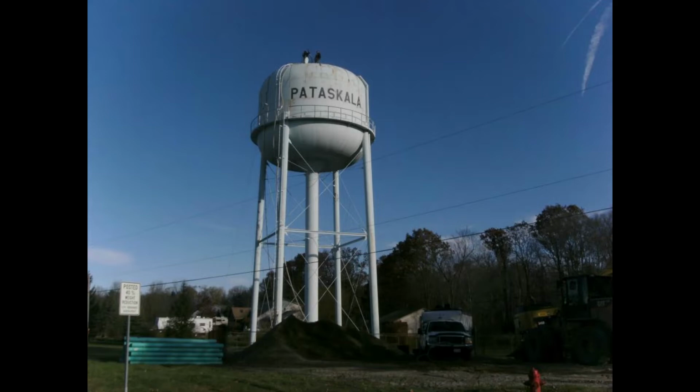So I stand for the pledge. Mike, would you help us out there? Sure. I pledge allegiance to the flag of the United States of America and to the republic for which it stands, one nation, under God, indivisible, with liberty and justice for all.